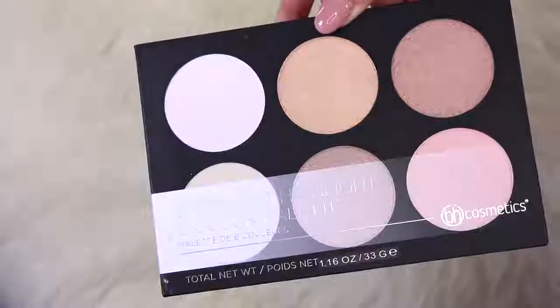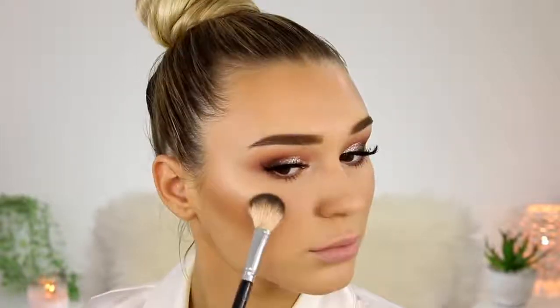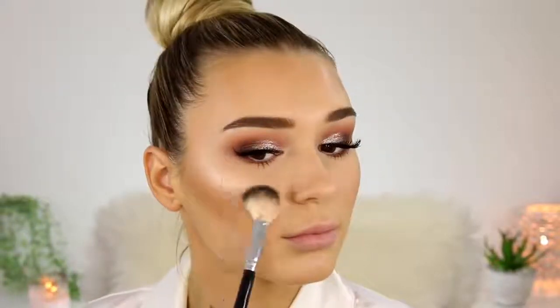So next it's time for highlight. This one's a new one from BH Cosmetics, and it is so pigmented and beautiful. Oh my god, if you guys haven't tried this, I would definitely recommend it. It's honestly just as good as the Anastasia Glow Kits. It is just great quality, and I'm putting heaps on because hello, for formal, you need it to glow for those photos. So on my cheekbones and also on my nose, like duh.